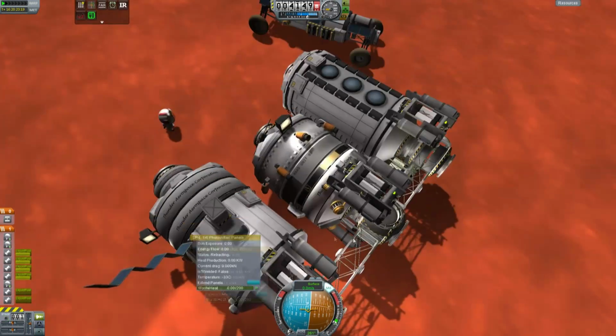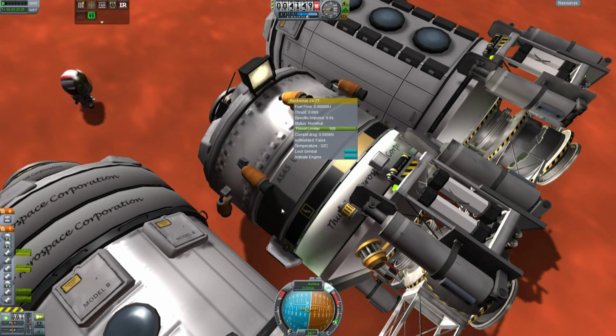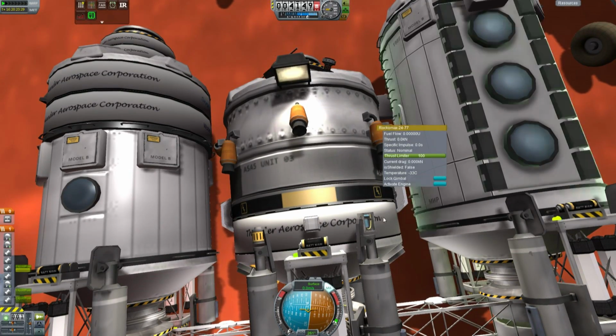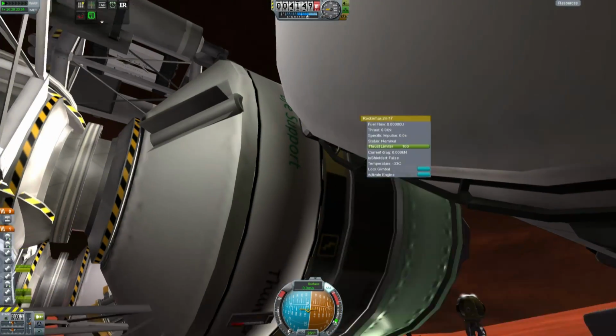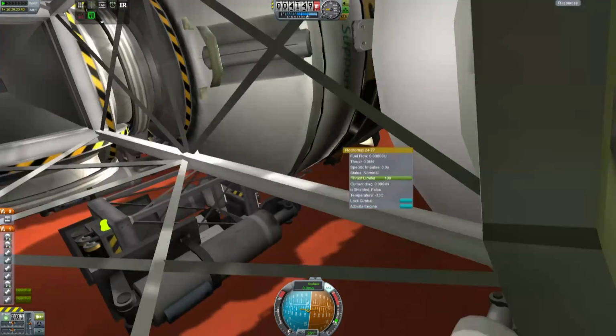I'm not using action groups because I only need to do half of them, of course. Not that I had action groups set up, but never mind. Shut down the engines. Half the engines need to get shut down. All three on top, those are all definitely going the wrong way. And there's this little one underneath, which might actually be useful on its own, but we're going to shut off initially. Shut down that engine.